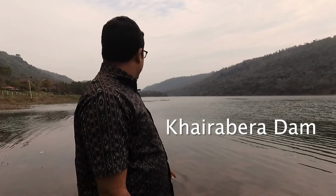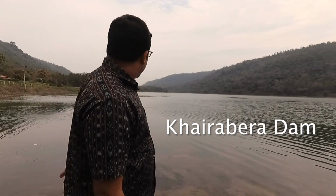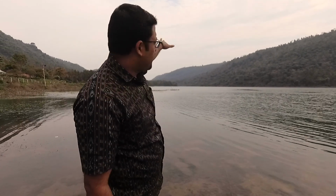Well, this is the Khairabera Dam. This is an irrigation reservoir basically. It's at one side of Purulia. As you can see, there are slopes of foresty hills all around, and just in front of me there stands the Mathaburu peak, which is currently the highest peak in the Purulia district.